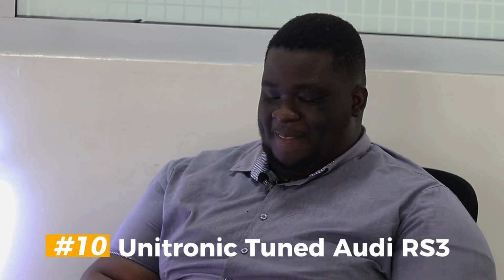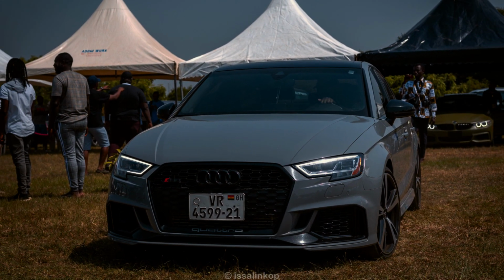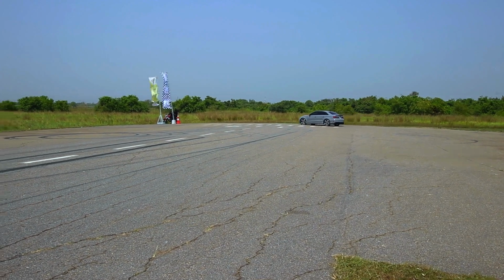So I think on number 10 we have the Audi RS3, Unitronic RS3, and this car is really fast. I have experienced an RS3, but not the Unitronic one. The regular RS3 I drove was stock, shout out to Bento. It was quick with that 2.5 liter engine. Coming from Unitronic, I'm sure it will have a lot more horsepower. And we all know Audi's all-wheel drive control system shoots off right fast from the line.